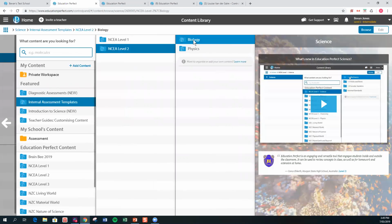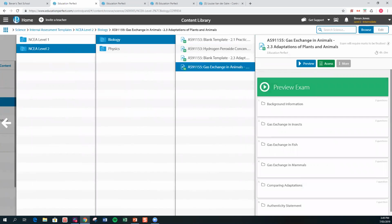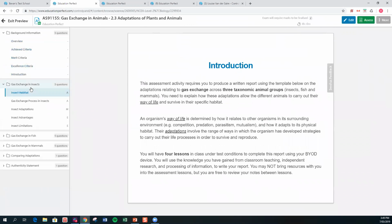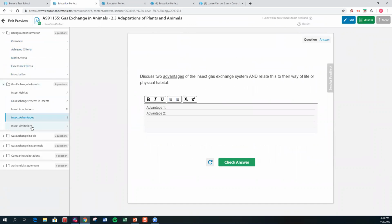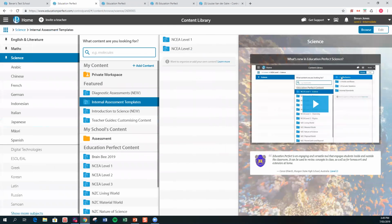NCEA Level 2, we're starting in there as well. We've got a number of templates as well as specific examples that schools have used, again with areas for students to work, with grading criteria as well. And we'll work through and add in more templates for Level 3 and other standards in Level 1 and 2. We're also looking at building some agriculture ones and earth and space science.